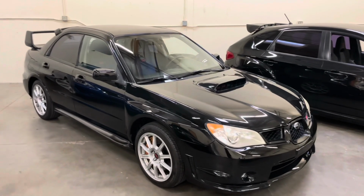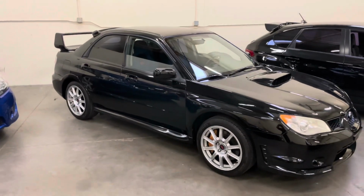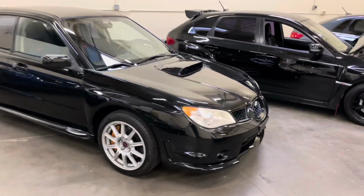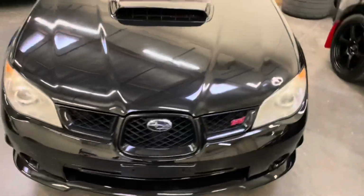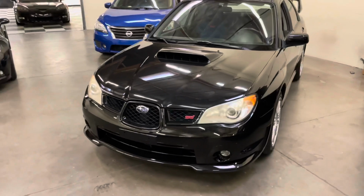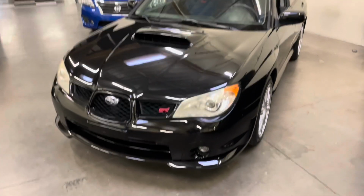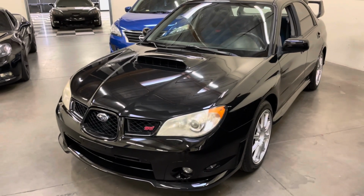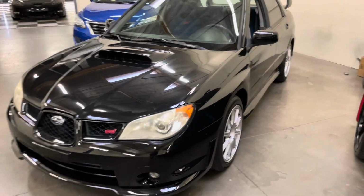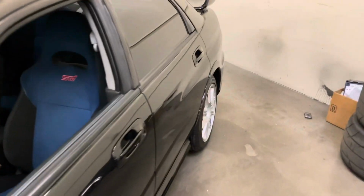All right, guys, today we have this 2007 Subaru Impreza WRX STI in Obsidian Black Pearl, of course. In my opinion, this is the best year for the STI. Being an 07, it's got the beautiful Hawkeye front end, as well as the long gear ratio transmission only found in 07 and up. So for one year you could get the second generation with the long gears.